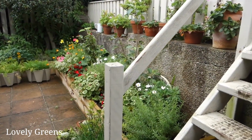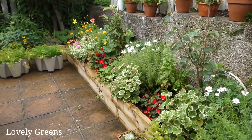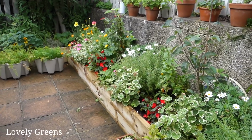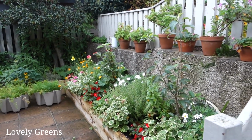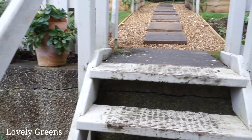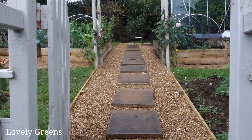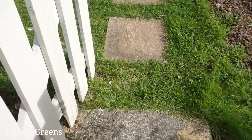It's not 100% finished, and I'll go through that in a second, but why don't we go and have a look at it anyway? I've just walked down to the patio area also so I could show you just how green and lush the planter on the patio is doing. All that sunshine we've had in the last couple of weeks and diligent watering have really made it burst into life. Now, coming up the steps, you can see the full effect of the gravel pathway, and it is a huge change from what it was before.